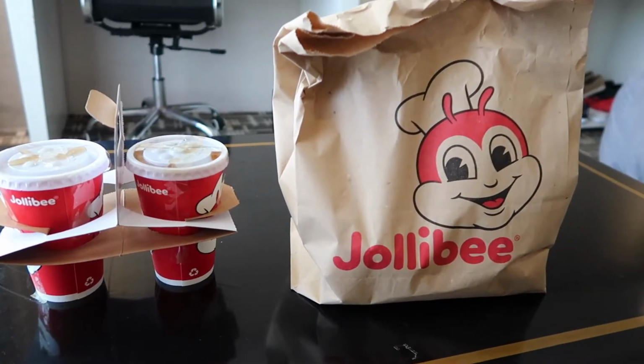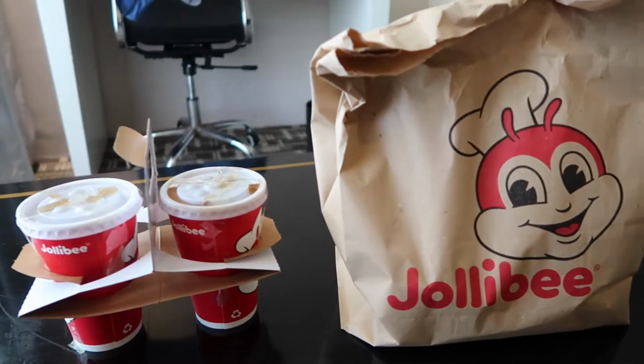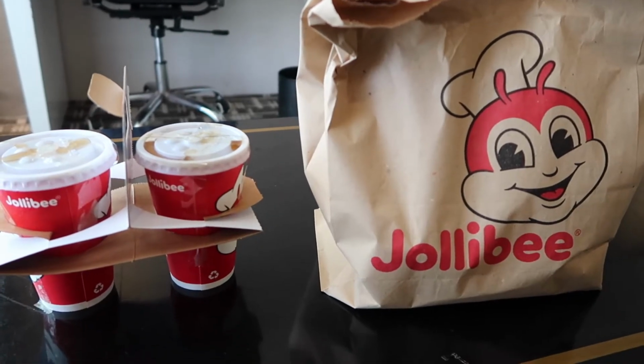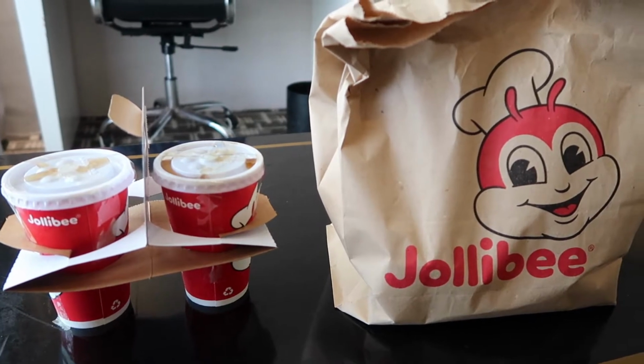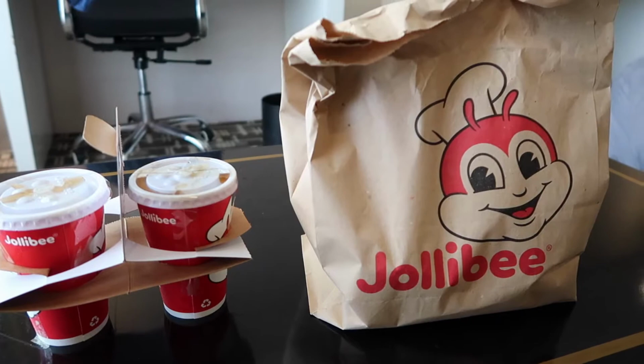Smells good. Yeah, I know. And they were fast. They said 45 minutes, but it wasn't 45 minutes. And there's a Jollibee actually at the base of the hill below the hotel, just a few kilometers away, and it's open 24/7.